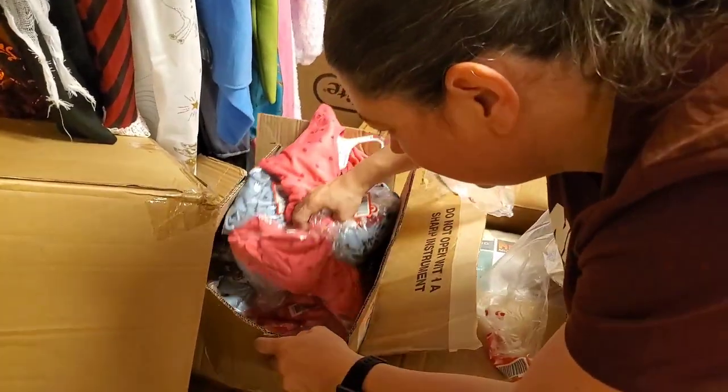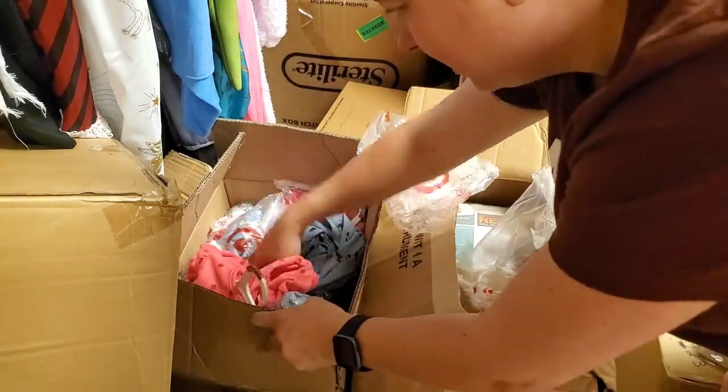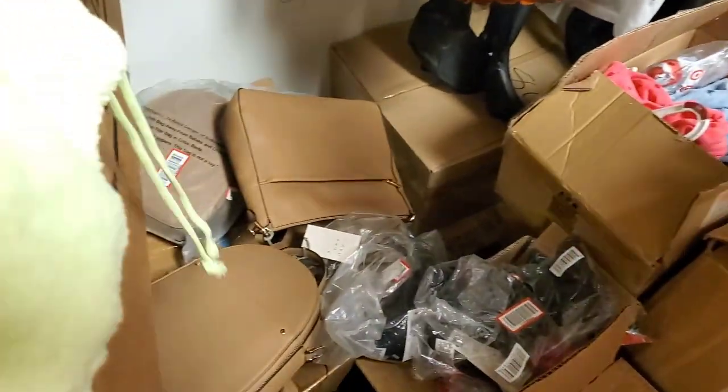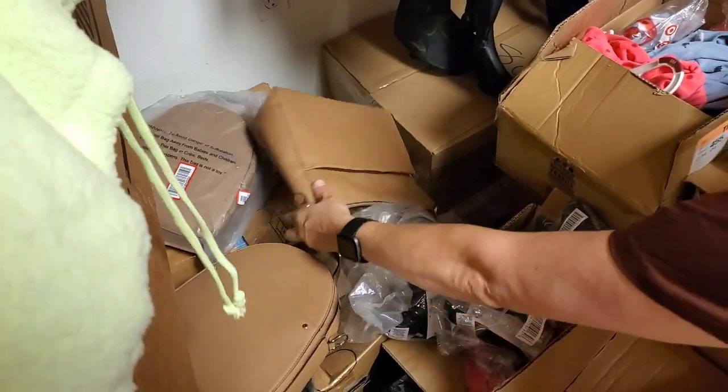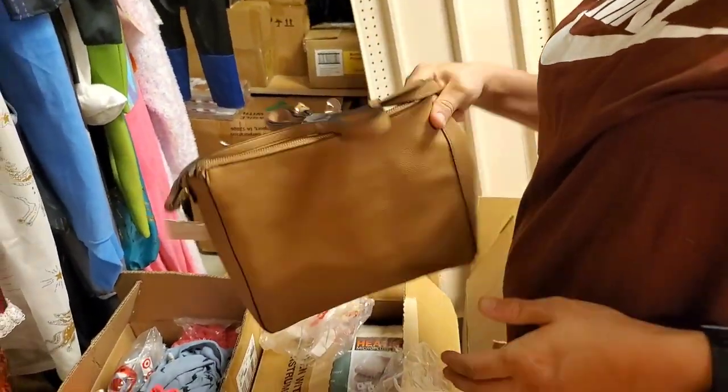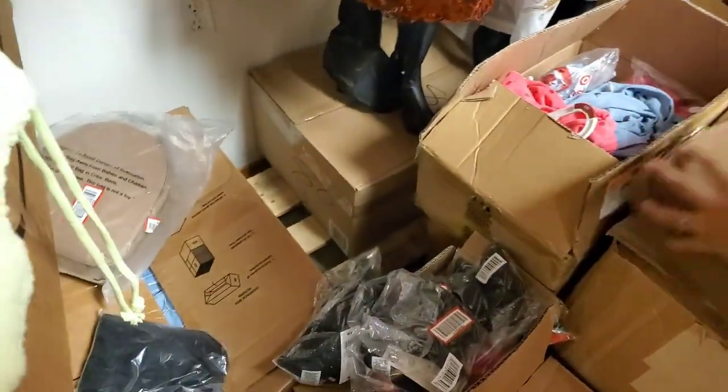Way to spin that. That was good. Okay, so that's what we have there. And we might have various different sizes. What is this box? Empty. Random empty box. We got purses, man. We got more purses. Look, we got this one, too. Thousands of dollars of purses. Brand new. That's cool. All right, and then let's see what else we got.